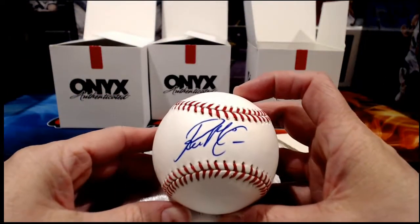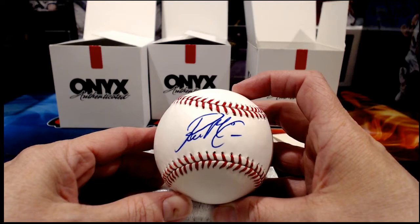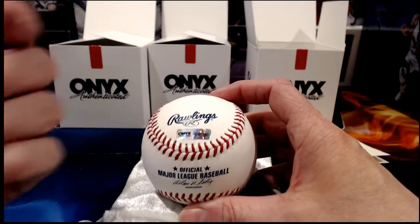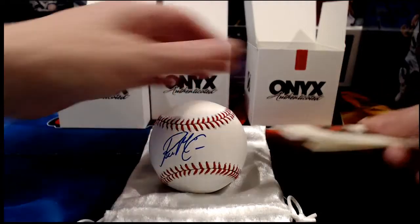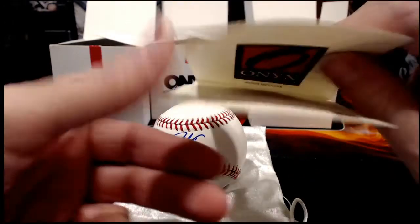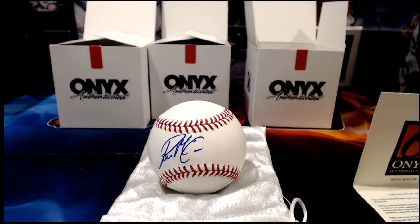Here's our first autograph baseball, and I always like to look at it and see if I can guess who it's going to be. Could be Ryan McMahon, but it's probably not. I don't even know for sure if he's in this series, but anyway, it looks like it could be that. There's our Onyx authentication sticker, and now we'll find out who it actually is. Our Onyx authentication card goes with the sticker there on the ball, and this will tell us who we have. I was way off. It is Reese McGuire for our baseball tonight.